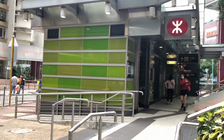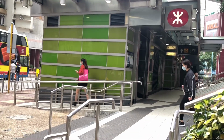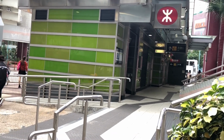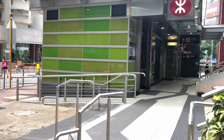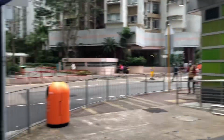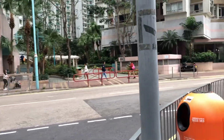This is South Horizons Station. South Horizons is an underground MTR rapid transit station in Hong Kong located on Ap Lei Chau in the Southern District. It is the southern terminus of the South Island Line. The station is located under the junction of Yi Nam Road and South Horizons Drive.